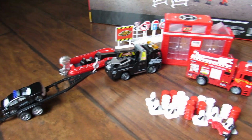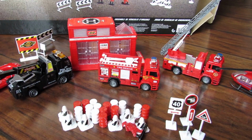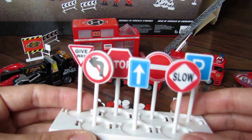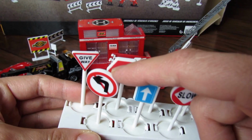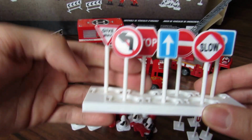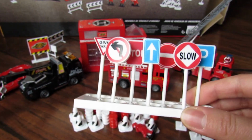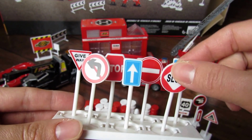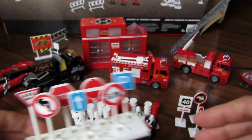There. And here we have all kinds of signs. And we have more signs here. We have signs. It says slow. And there's a stop sign. So if there's fire, they need to put up these signs. Stop people. Don't drive. There's fire there. Or they would have this one. Slowly. You have to drive slowly so nobody gets hurt.